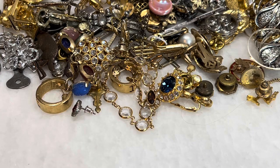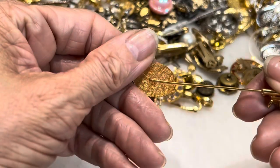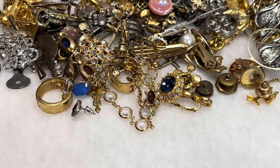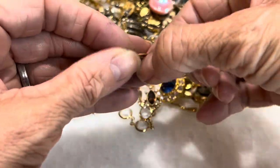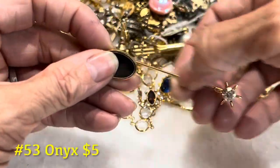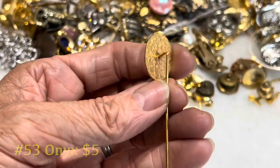Yeah, that is onyx. Just so you know, it is definitely onyx. It tests on the presidium. It's important that you check the length of pins like this, because it can often be marked on the bar and you don't know it. But I don't see any mark on here.